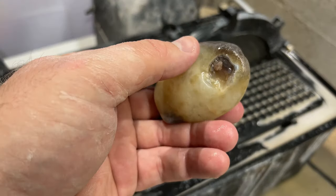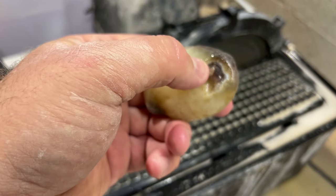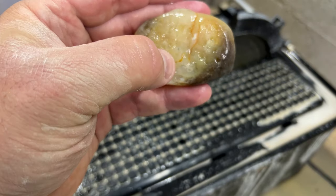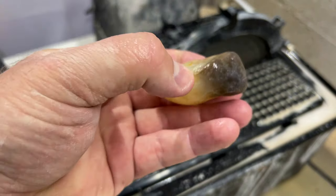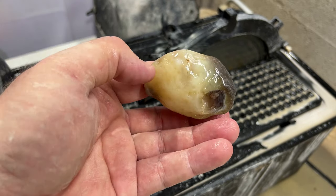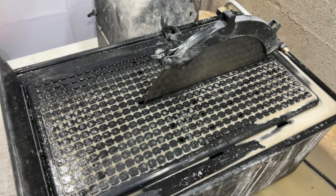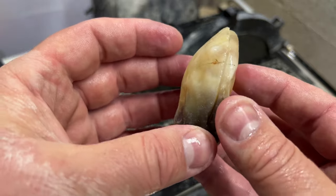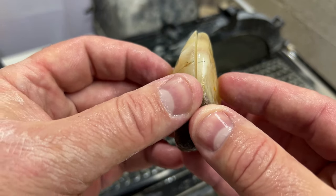It's pretty. Next one, looks like we got some bands right here going in. And then this side almost looks like there might be an eye right here. So we're just going to cut it down that ridge right there. Let's see what happens. All right, this one cut very quickly. So I'm guessing it's mostly going to be quartz. Let's find out.